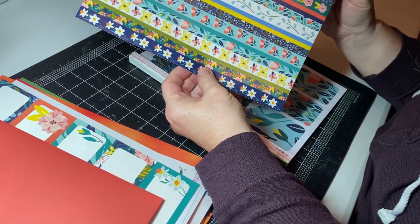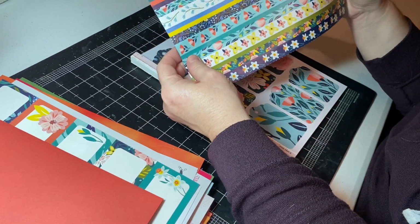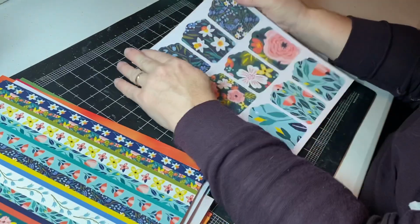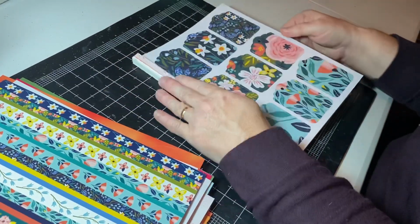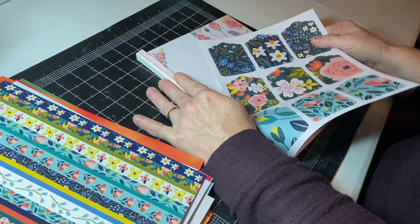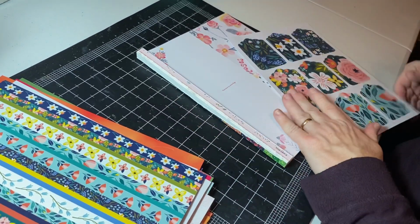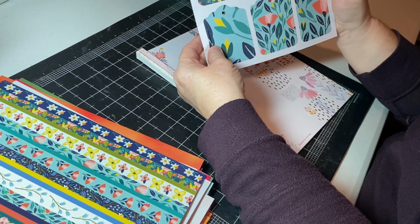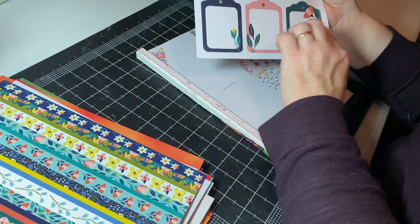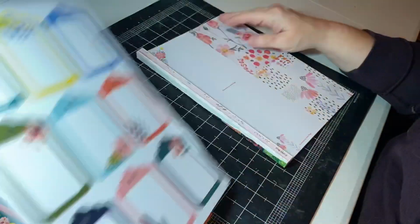These are border stickers, so lots of different floral styles, border strips, and there's a sheet of punch out tags and florals. Oh, it's ripping. So you can punch out the tags. Those are really pretty. And then they're different on the back, so you have two choices. You can either use one side or the other. So that's kind of cool.